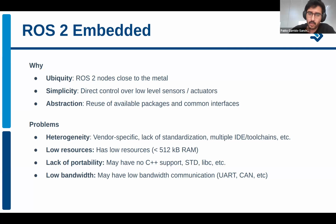The point here is that the embedded world has a lot of problems. We have a lot of vendors, a lack of standardization, a lot of toolchains, frameworks, and IDEs that are not compatible between them. We have devices that are very limited in resources, normally below 500 kilobytes of RAM. Maybe we have a lack of portability. Sometimes you don't have C++ support or even standard libraries, or even a complete libc. And then they are slow. They have low bandwidth interfaces. Normally CAN buses, UART, SPI, they are not comparable to Ethernet interfaces.